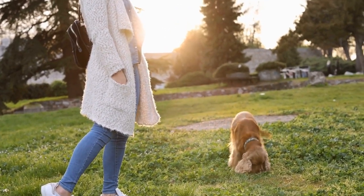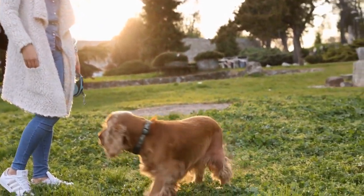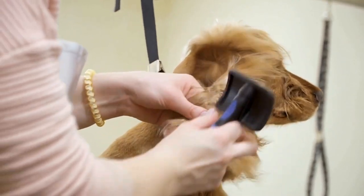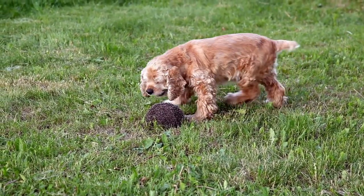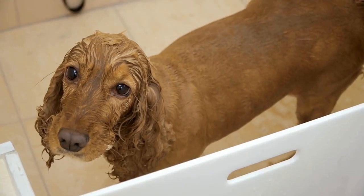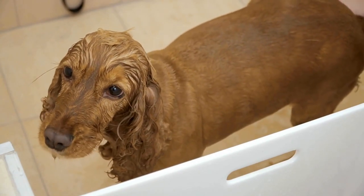7. Dental care. Oral health is often overlooked but plays a vital role in your Cocker Spaniel's overall health. Start getting your puppy accustomed to regular teeth brushing at an early age to prevent dental issues later in life. Use a dog-friendly toothbrush and toothpaste and brush their teeth at least 2 to 3 times a week. Provide dental chews and toys to promote healthy chewing habits and to prevent plaque buildup.